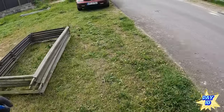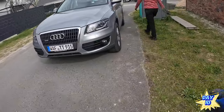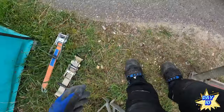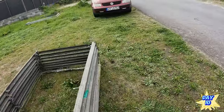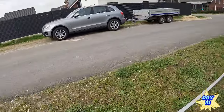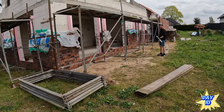Okay, now we are just offloading everything, guys. Almost finished again. Just four more left. Okay, guys, now we've installed the platform. So this is the foreman, my Tavale. Hey, foreman, how's the job? Good? It's all good.